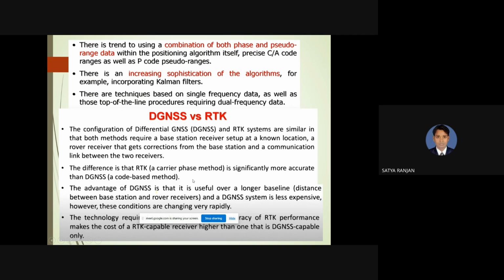The advantage of DGNSS is that it is useful over a longer baseline distance between the base station and rover receiver. Along with this, this system is less expensive. However, these conditions are changing very rapidly.